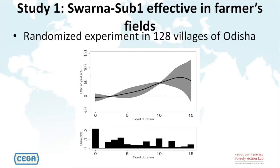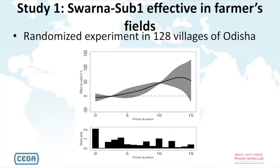And with this top part of the graph, you can see the effect of this Swarna-Sub1 in terms of yield measured in percent. So it's the percentage gain that Swarna-Sub1 gave in yield relative to Swarna. Two things to note. First, when there's no flood, which happened in about 20% of our sample, these things are on par, giving you the same thing. So the trade-off is not a yield penalty under normal conditions. This is purely a function of the 20 years of breeding effort to produce the left part of this curve, okay? And then as flood severity worsens, up to about 12 days of flood, the yield gain peaks at about 60%. So there are real, meaningful gains in yield, okay?